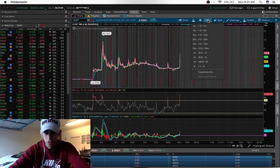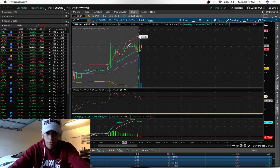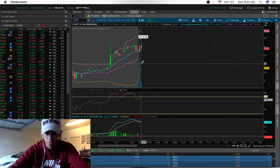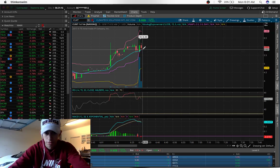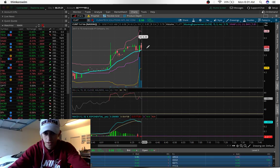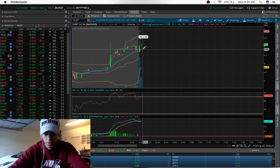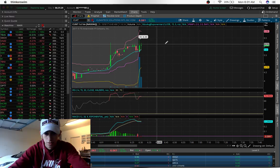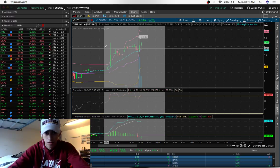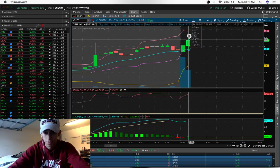So there it goes. There's the initial pullback. Boom. And can we get a pullback to the golden VWAP? So around $5. Is that something that we can do, or are we going to get a bounce at the EMA and purple VWAP? It looks like it's trying to hold above 580. It's bouncing, and there it goes. Bounce at 580, if you guys saw that. Bounced at 580 and is now up to 540. That's up almost 10% from the bounce.